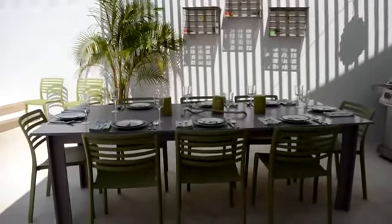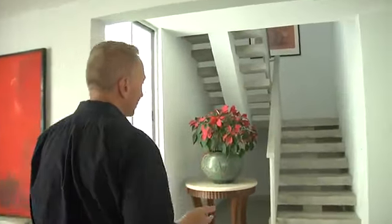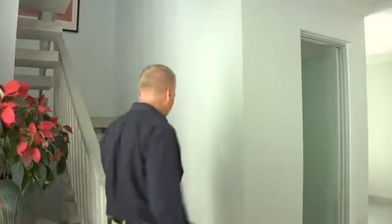Passing back through the patio, through the kitchen, we see on the side here there's a doorway to a very large garage. So it's very open, very usable, and we pass back again through the living room, dining room, over to the stairway, this beautiful stairway. And at the bottom of the stairs, there's also a powder room as well.